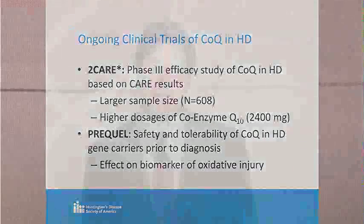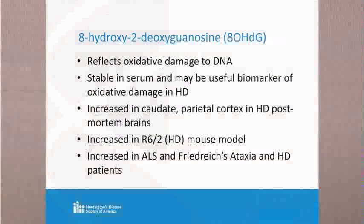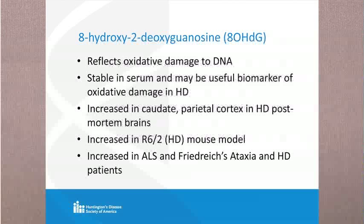This is my segue into biomarkers in Huntington's disease and how we can utilize biomarkers to improve our identification of therapies for Huntington's disease. So 8-hydroxy-2-deoxyguanosine, or 8-OHDG, for those who are easily tongue-tied, is a measure of oxidative damage to DNA. It's stable in serum, believed to be a useful biomarker of oxidative injury in Huntington's disease.